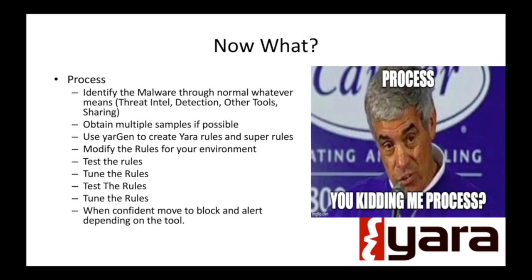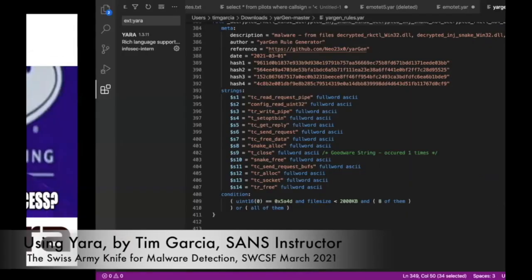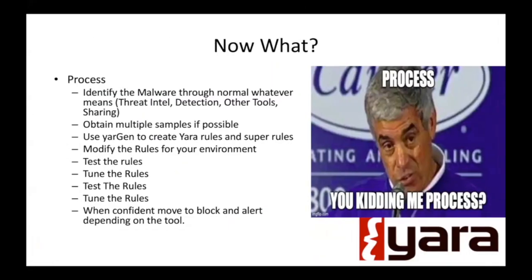And then depending upon the tool, you may only have the ability to detect or block, but that's the process you want to go through when you're getting these Yara rules. There are a lot of good resources for Yara rules, but you just don't blindly implement them in your environment. Test them, tune them, and make them work for your environment.